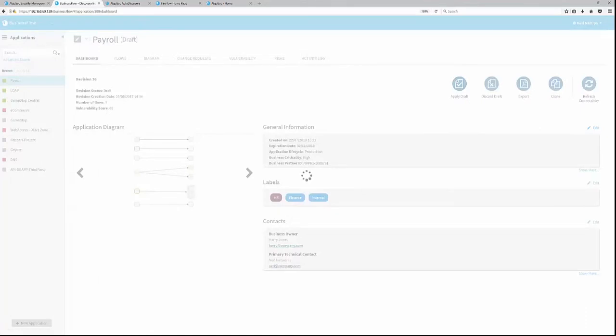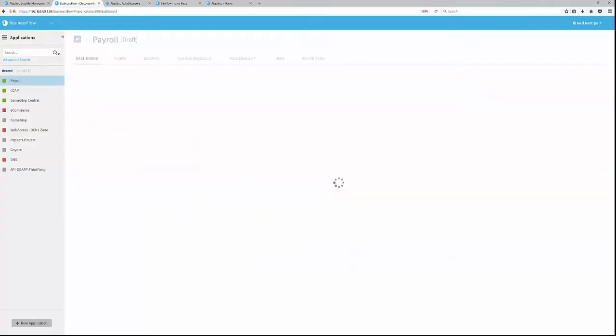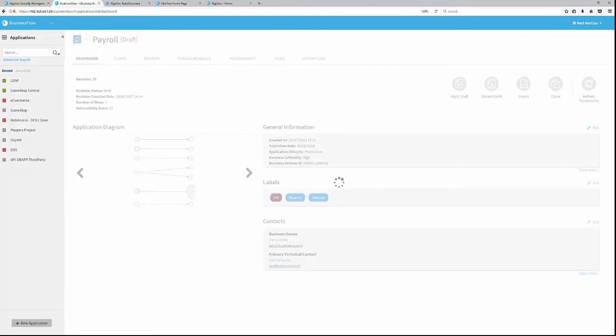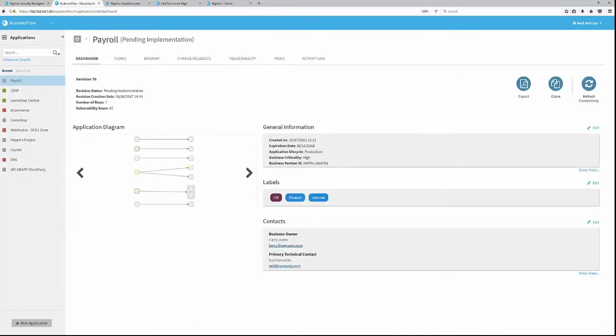Business Flow will now recognize that we need a firewall change request to facilitate this connectivity on the network, and it's going to prompt us to automatically submit this into Fireflow. We can now see that the payroll application will be marked pending implementation, and we can continue our demonstration in AlgoSec Fireflow. Let's move into AlgoSec Fireflow and walk through the intelligent workflow for the change request we've just created.